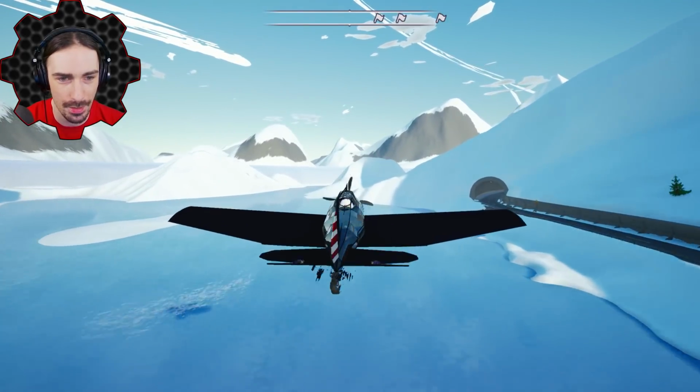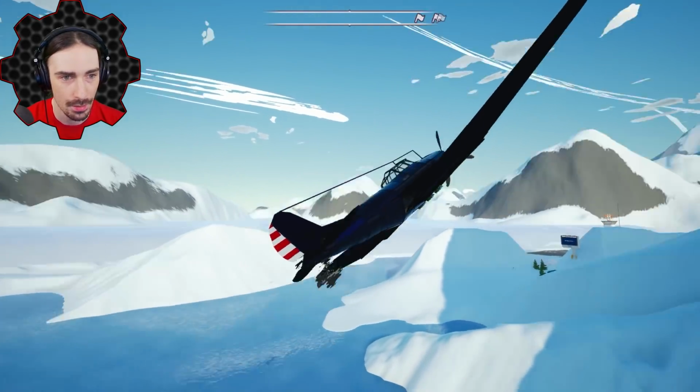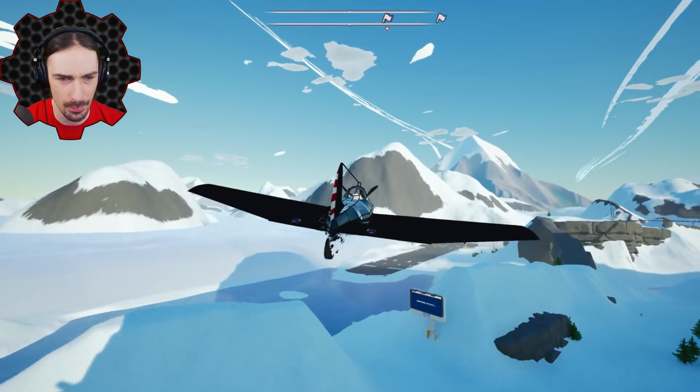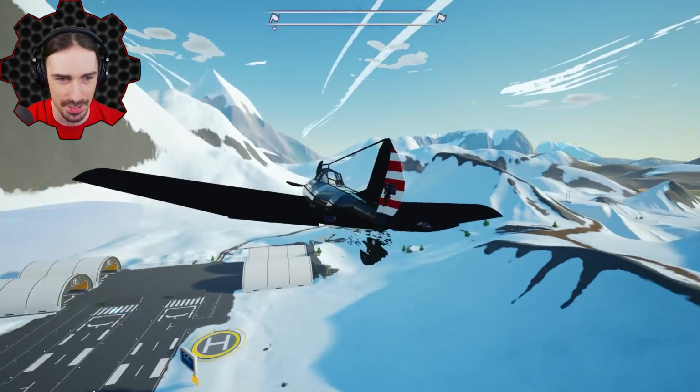Oh, that, whoa. What was that? Did you see that? Something like... I don't know what that was. But I was just admiring the yaw rudder on the tail there. I like the coloring of it.